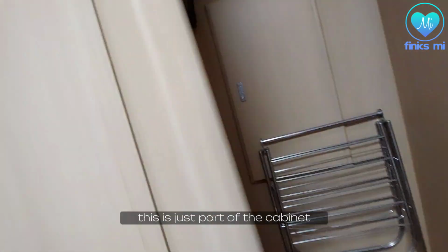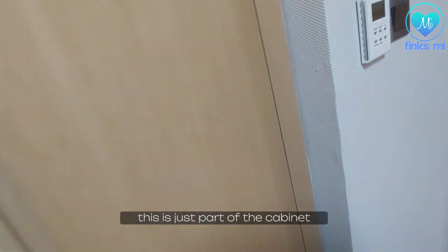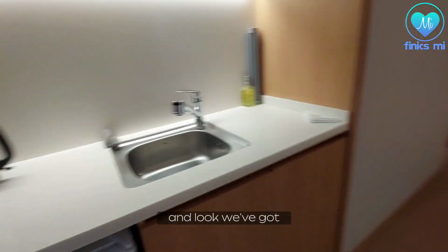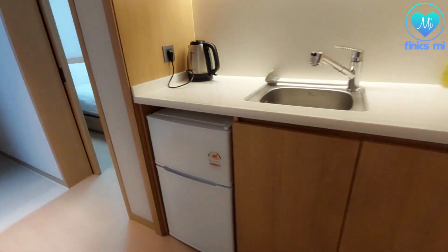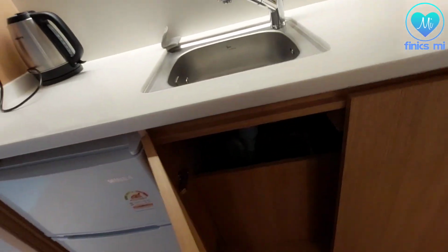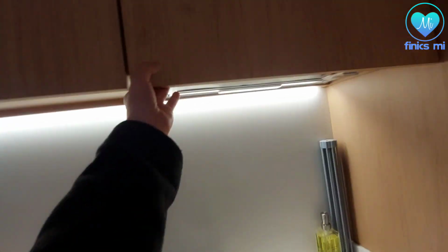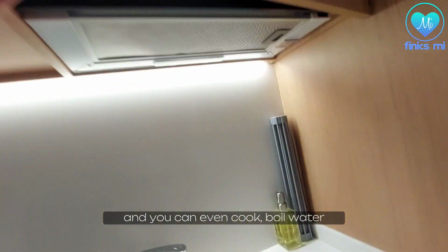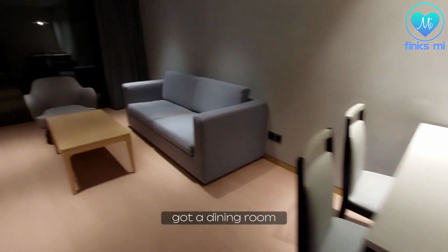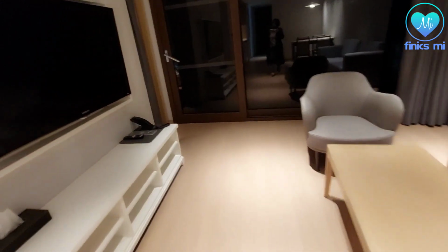Okay, and this is the room. This is just part of the cabinet, and look, we've got a refrigerator, we've got this, and you can't even cook because, boil water. You got a dining room, living room together.